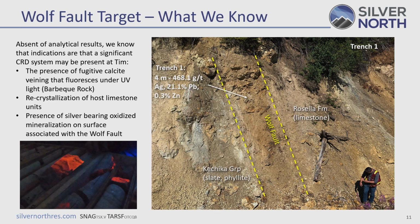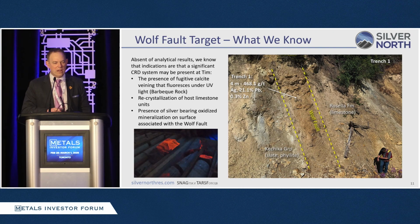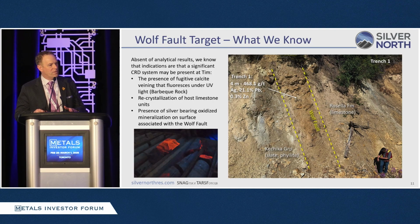But I think the most exciting part for us is in the drilling, even though we don't have the results, the Coeur people were very happy. They see characteristics of CRD deposits elsewhere in the world, such as this barbecue rock, which is just calcite veins that fluoresce under UV light. It's because they have lead or manganese in the calcite. This is a product of the deposition of a massive sulfide in a CRD. You're taking carbonate out of one part of the rock and redepositing it outboard of that, and that's what that represents. So they use it almost as a proxy for mineralization. They see that, we're onto a system.